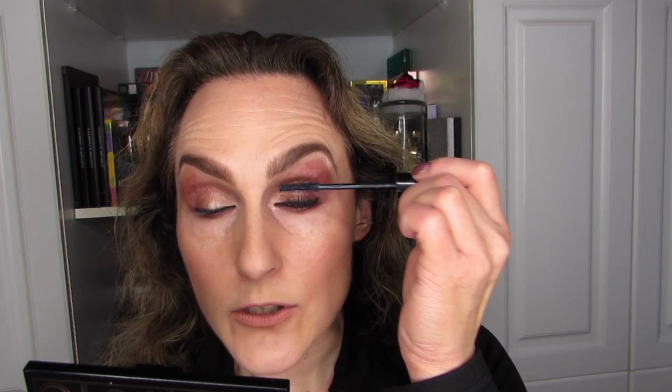Now with the Cils Booster, I find I don't need to do two coats of mascara. It seems to give me the volume with the primer. It's not really a money-saving tip because the Cils Booster is quite expensive. And I'm not going to put mascara on the lower lashes. I think the liner is doing enough, and I do find it's a little bit more of a sultry look when it's just the upper lashes, assuming you have some length.